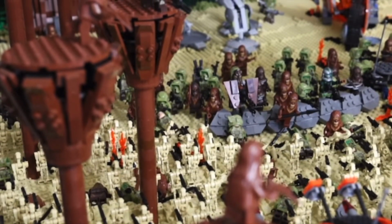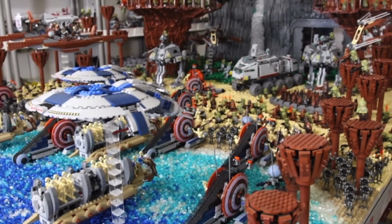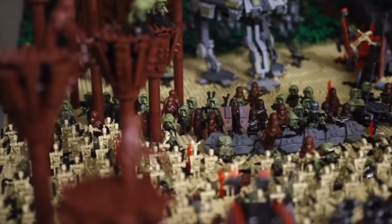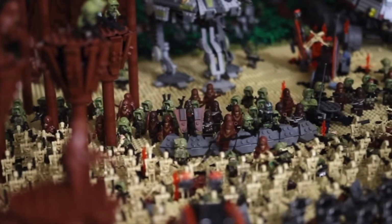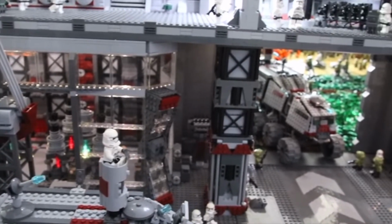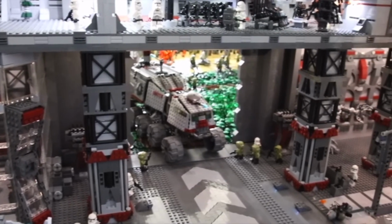He did an absolute bang up job of creating the landscape for the beach. The different tones of blue to illustrate the depth of the water is a really nice touch. And of course you've got those large trees and foliage which adds to the jungle planet feeling. There's even a massive clone base towards the back which looks very cool. There's so many clones and vehicles ready to enter the battle. This MOC is just simply amazing.